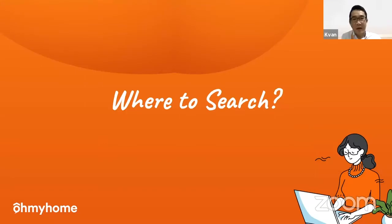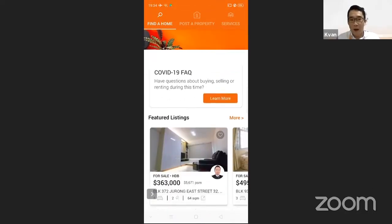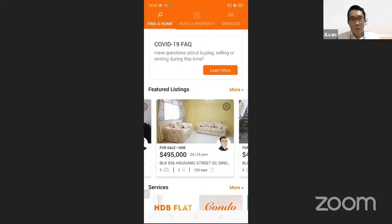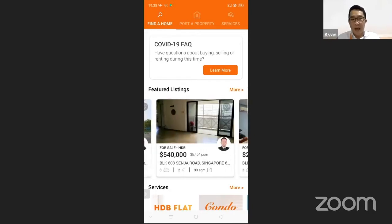Okay, Darren, this is where the action starts. Let's take a look at our Ohmyhome app. There are thousands of listings available on the Ohmyhome platform. All the listings posted are either by homeowners or by Ohmyhome agents. All the listings are genuine and unique. You will not find multiple listings of the same property. Therefore, searching for units is a breeze.